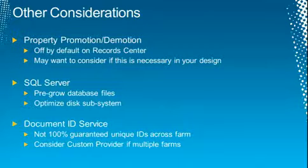Other considerations: property promotion, demotion. This is an interesting one. When you spin up a record center, property promotion, demotion is off by default. So you're going to ask me, well, what is property promotion, demotion? That's basically when you take a document and it's uploaded, and there's a couple different events, but let's just take upload. When you upload a document, it's going to read the document properties, it's going to read the metadata, and it's going to marry them up, essentially, right? So it's going to take those and push them in.